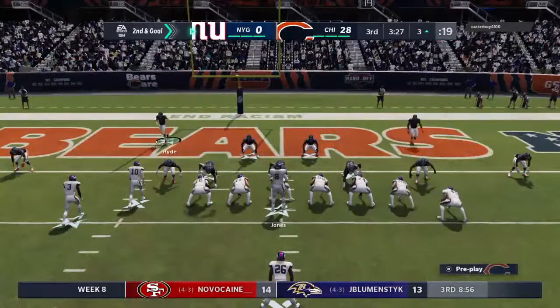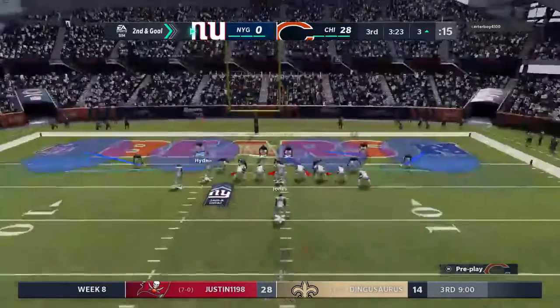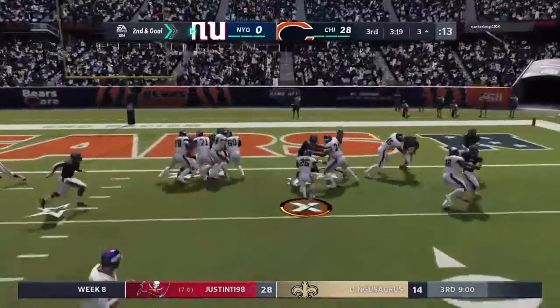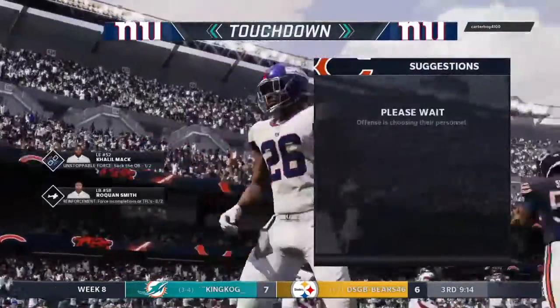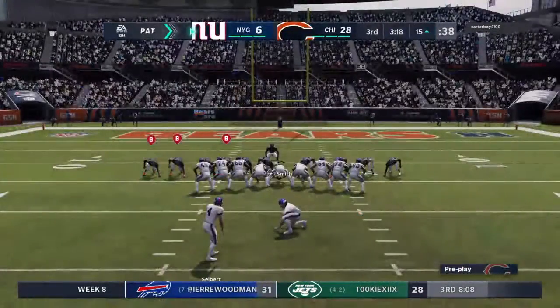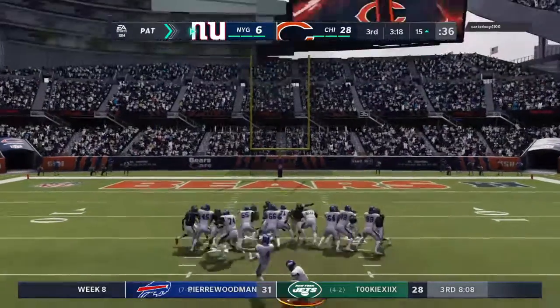So 2nd and goal, and standing by himself in the backfield, Barkley. He's going to get it running right. And he is in. Touchdown, New York. Saquon Barkley. His 3rd touchdown now on the year. And the Giants are able to draw a bit closer.